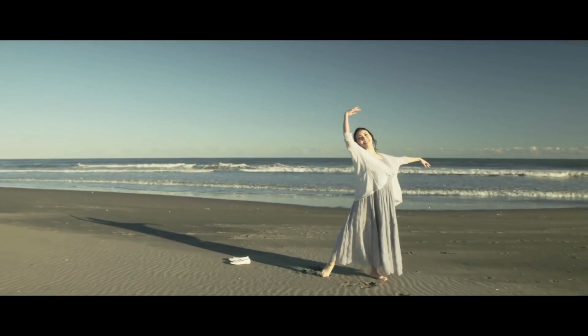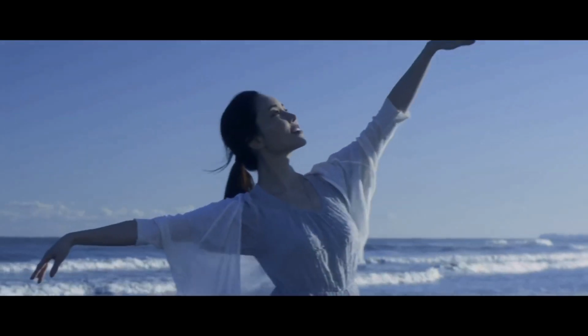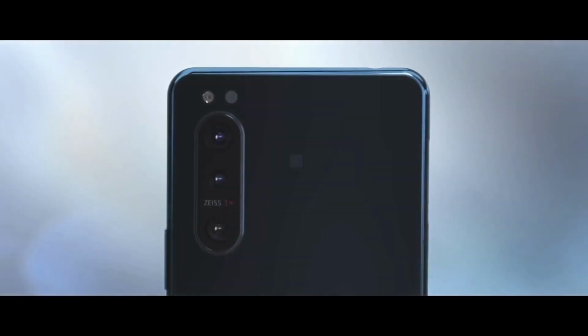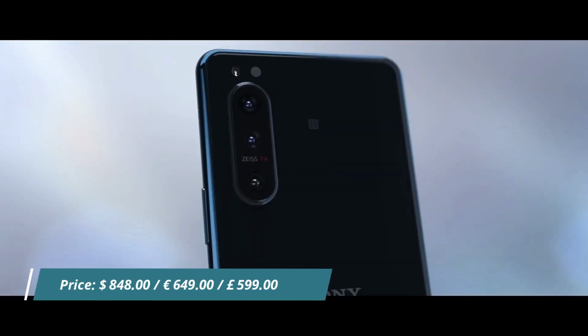Like other Sony Xperia phones, it's located in a solid black bar at the top of the phone. That means there's no notch for the Xperia 5 Mark II. The phone has the same 4000 mAh battery with 21 watt fast charging support.